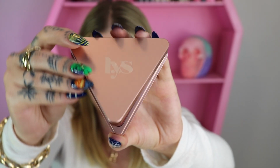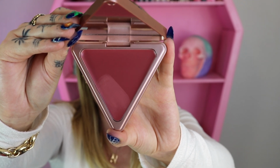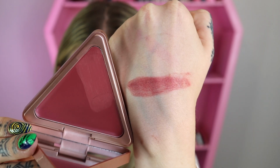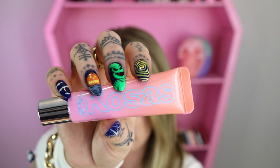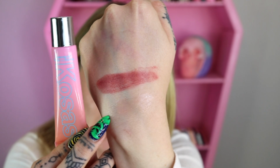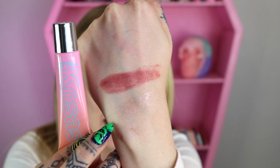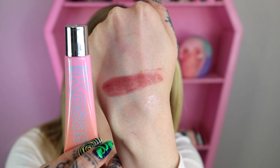And first up we have the LYS. This is their Higher Standard Satin Matte Cream Blush that is in the shade Self Love, which is a rosy mauve. We then have the Kosas Plump and Juicy Lip Booster. It is a buttery treatment, which it's not really much to see, but I swatched it here anyway. It kind of looks like maybe it's got a little bit of a pink hint to the color, but it's mainly gonna be just like a clear kind of balm.